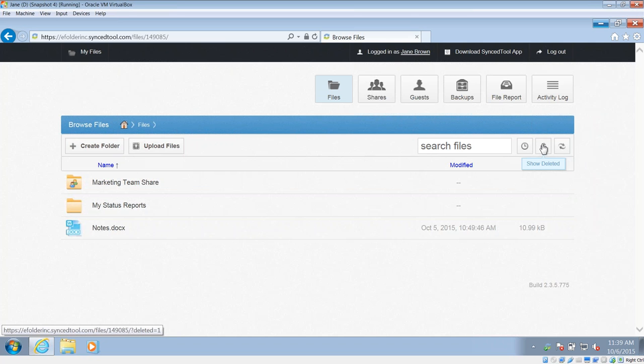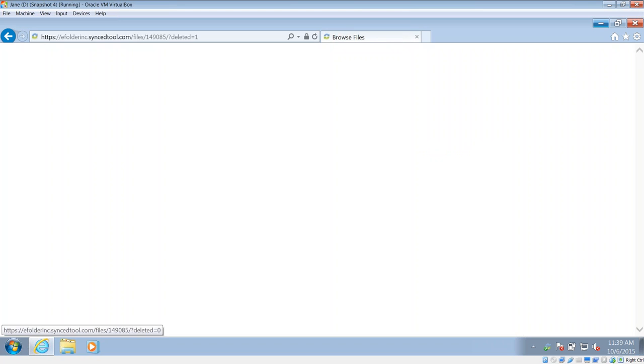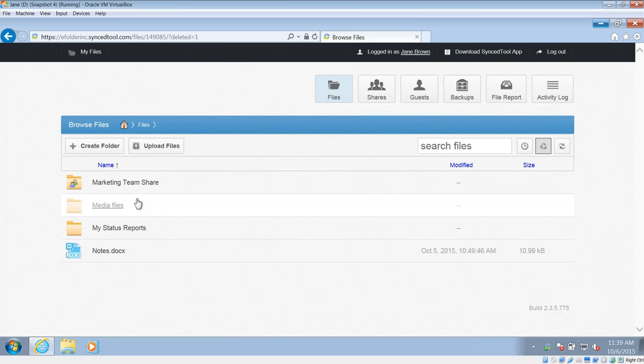So for example, if I click the Show Deleted button, you can see that any items that Jane has deleted are currently showing up in a grayed out view, and she can actually restore these files and folders if she wants to. I'm going to go ahead and hide these deleted items.